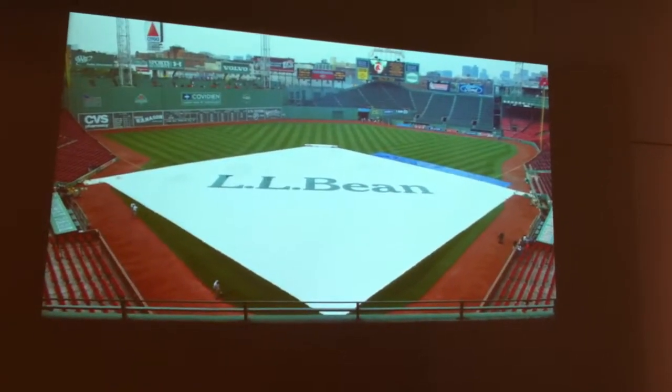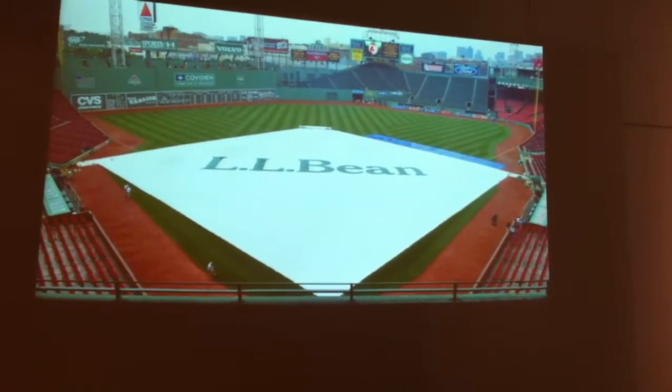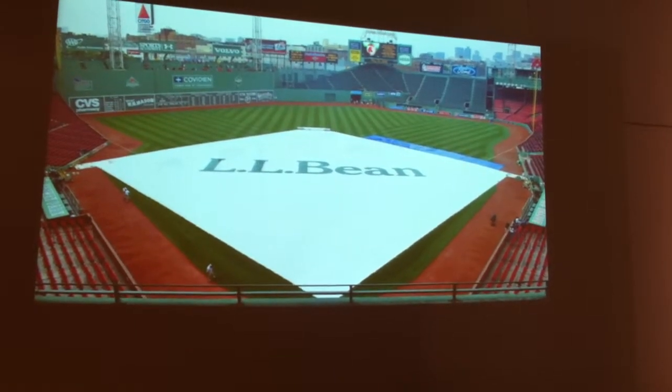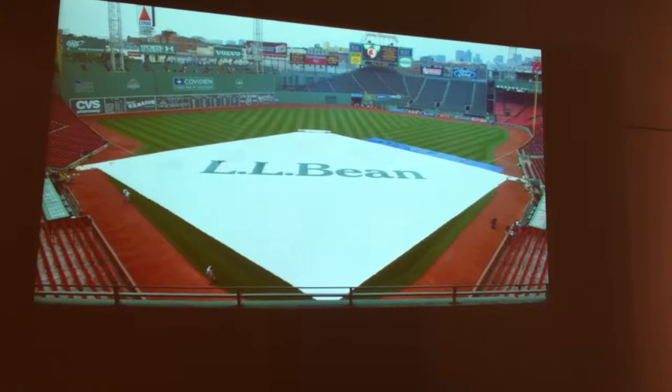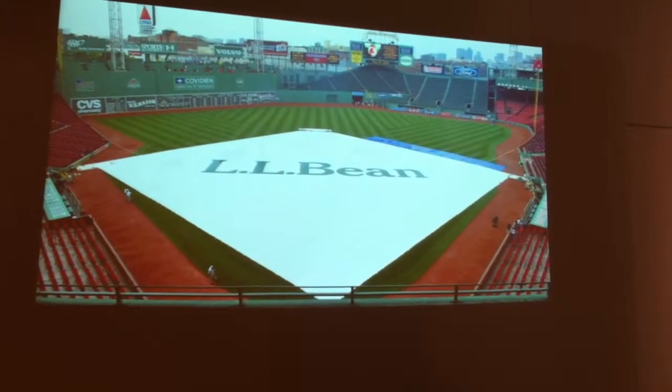joined in the 100th anniversary by Fenway Park in Boston. This is a photo showing the L.L.Bean rain tarp covering the infield at Fenway Park.